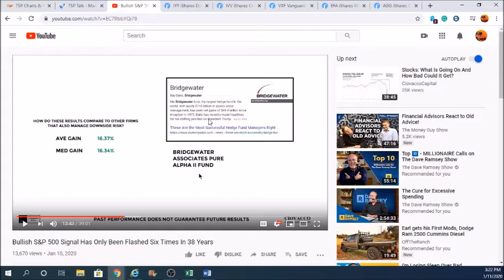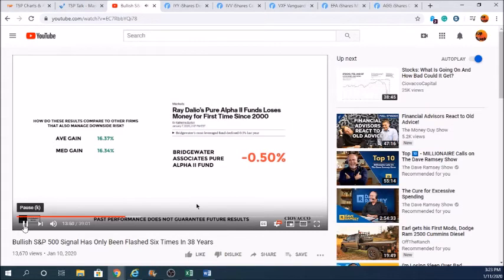So they have quite a bit of people that trust Bridgewater and go through Bridgewater. And I was kind of shocked by the returns for last year. How did Bridgewater do relative to these numbers for full year 2019? Their pure alpha fund was down 0.5%. So for the year, they did not outperform the S&P 500, did not outperform Ciovacco, and did not outperform Top Notch channel. So we did very well compared to these guys. Very happy with the analysis and what we do.